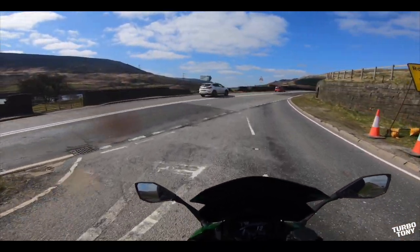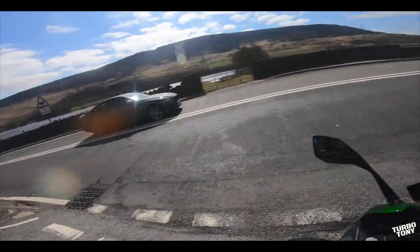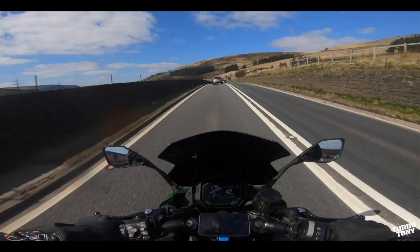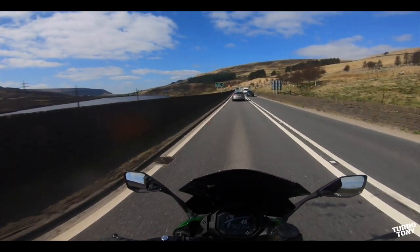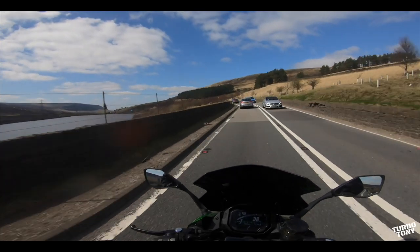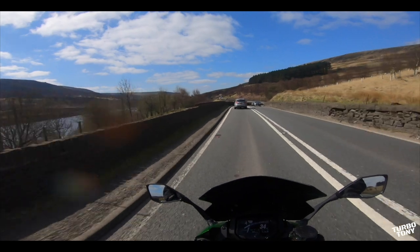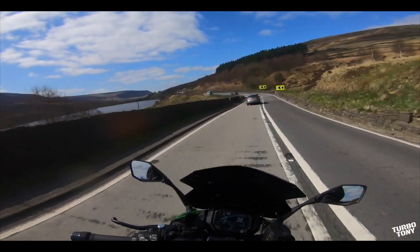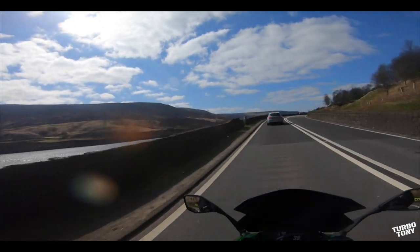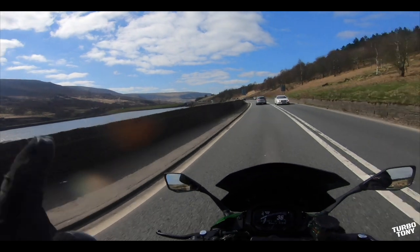Right, okay, I need to think where I'm going here. Turn right, I believe. Can't see. A lot of traffic on this road. Car up my ass. Oh, look at these lovely reservoirs and stuff down here. God's own country down here. Lovely. Yorkshire. Sun glistening off water. Gets even nicer as we go over the tops.